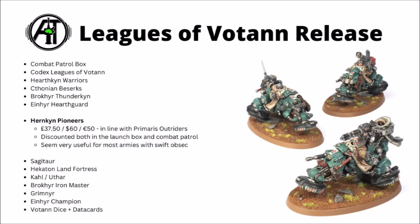They're in line with Primaris Outriders and some of Games Workshop's other more recent bike releases. I think the Hovertrike look has divided opinions a bit for these ones.